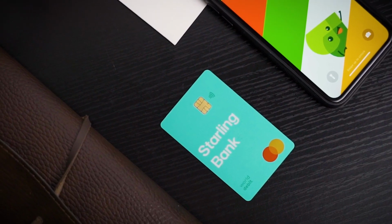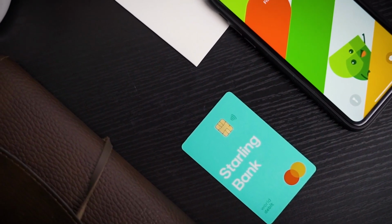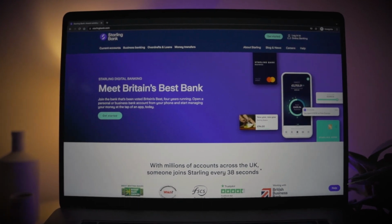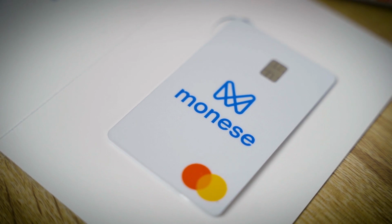Starling comes to mind. Like Monese, they offer local accounts in GBP and EUR, but also have fee-free ATM withdrawals and international transactions, as well as great customer support. I'd struggle to recommend this account to anyone that could open an account with a bank like Starling. But for those with poor credit or no proof of residency, then Monese is a solid option.